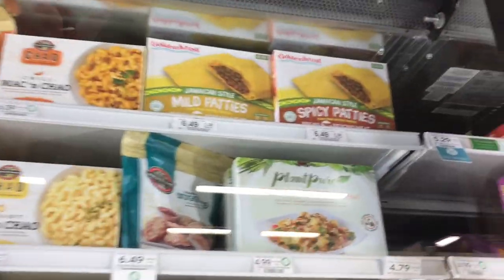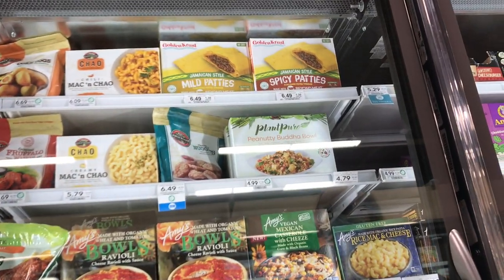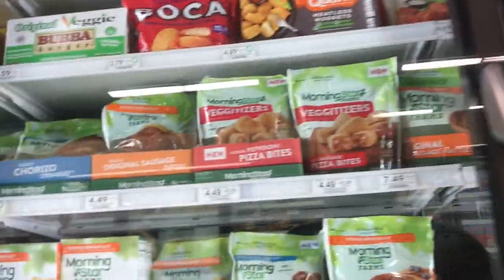We have the golden crust Jamaican patties that are filled with Beyond Meat, but they're $6.49. I wouldn't know if they're good or not because I'm not buying them. More nuggets. Look how expensive. Lots of Morningstars. Lots of Gardein. Yeah, Boca. The Dr. Prager's is BOGO right now, but they're not very good.